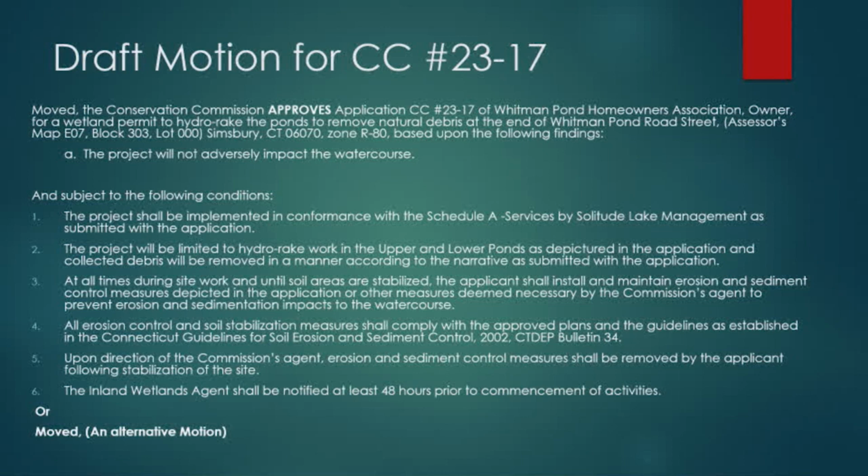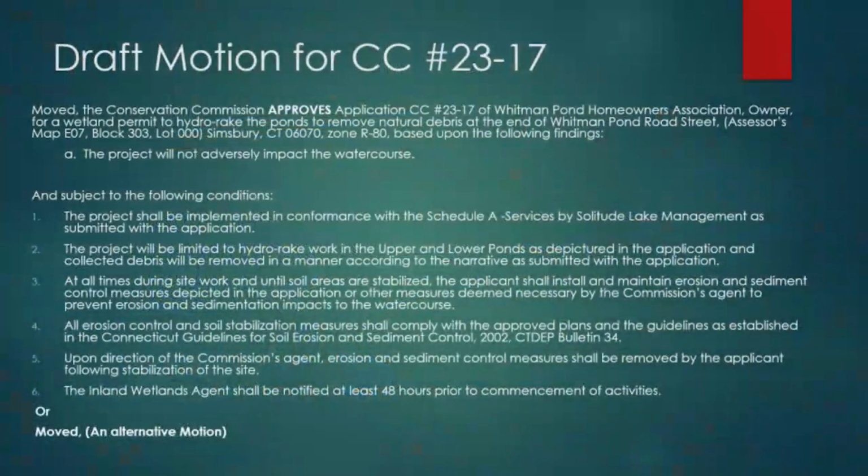All right, I would move the Conservation Commission approve application CC 23-17 of Whitman Pond Homeowners Association, owner, for a wetlands permit to hydro-rake the ponds to remove natural debris at the end of Whitman Pond Road, Assessors Map E07, Block 303, Lot 000, Simsbury, with the following findings. The project will not adversely impact the watercourse with the typical conditions. Madam Chair, members of the commission, the draft motion is on the screen so the public can see it. So yeah, your standard conditions.